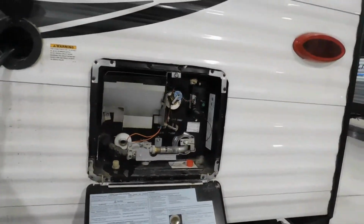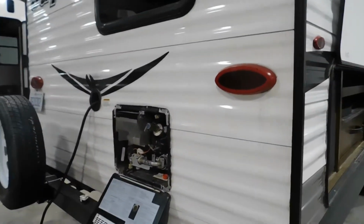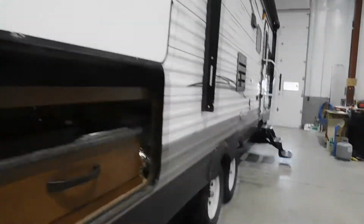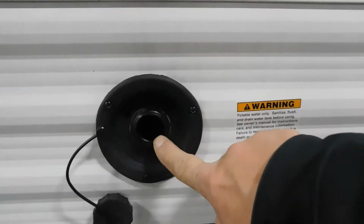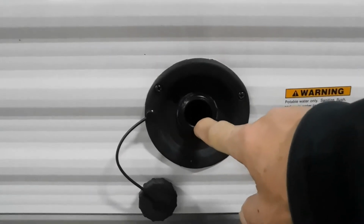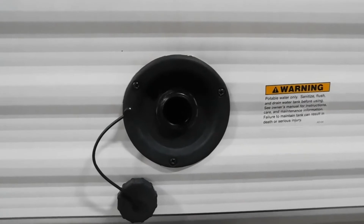Got our power hooked up, electricity hooked up, water hooked up. Let's say you're going to go camping and you're not using city water. On your campsite of your unit, use your potable water connections. Simply fill this up with a hose, non-pressurized. Do the same thing with your hot water heater, burp the air out of the lines. Again, you can turn it on from indoors.